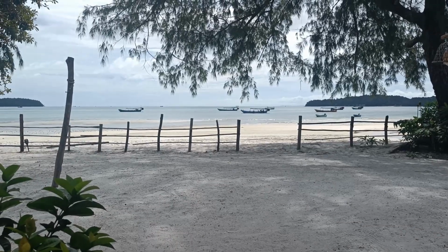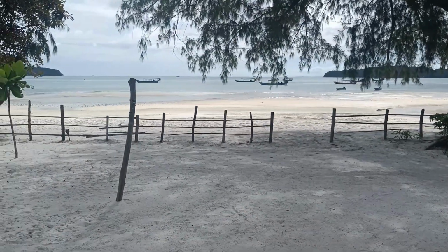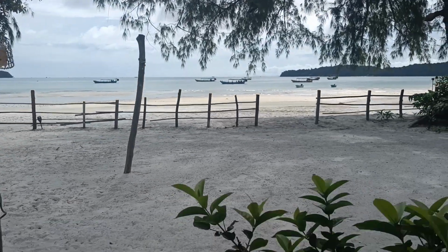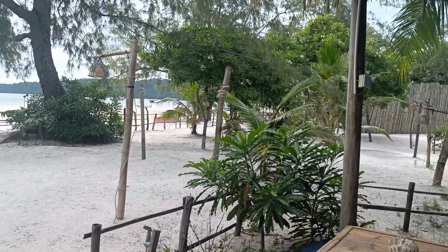This is my veranda, or the view from my veranda at Saracen Bay, Koh Rong Samloem, Cambodia. It's absolutely amazing.